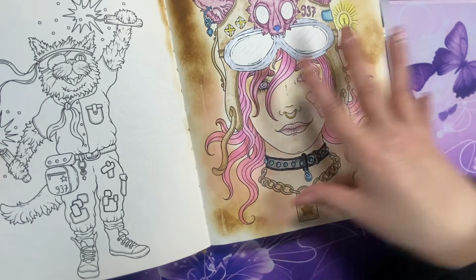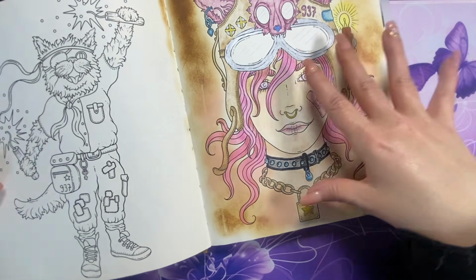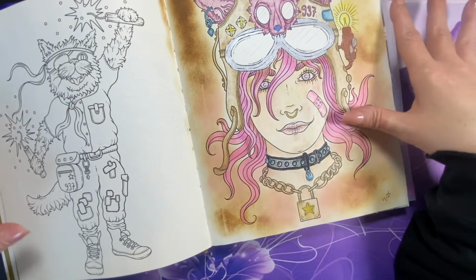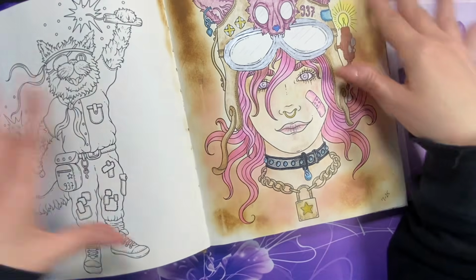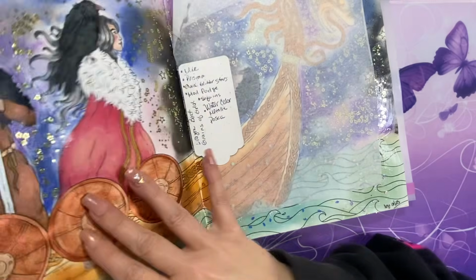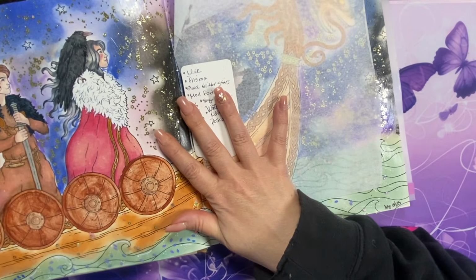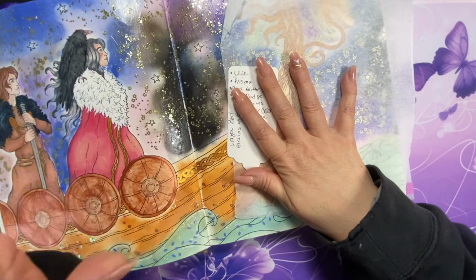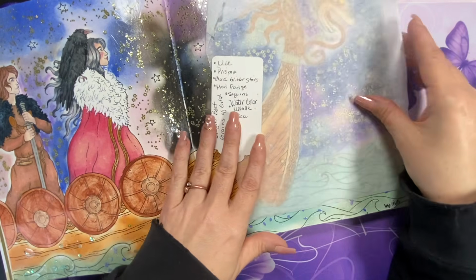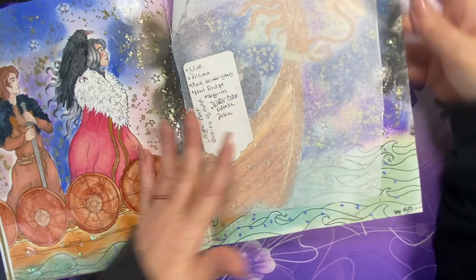Because as I said, this is a compilation book. And so it was great for me because I had never seen nor colored anything in this book. So if you don't have any Hannah Karlzon books and you're thinking about getting one, get this one. It is also one of the cheapest ones. I think I paid like $10 or something for it.